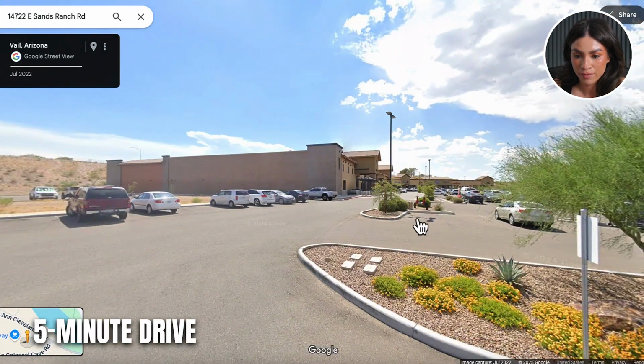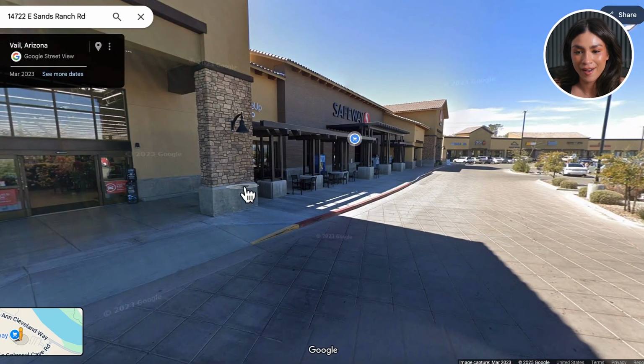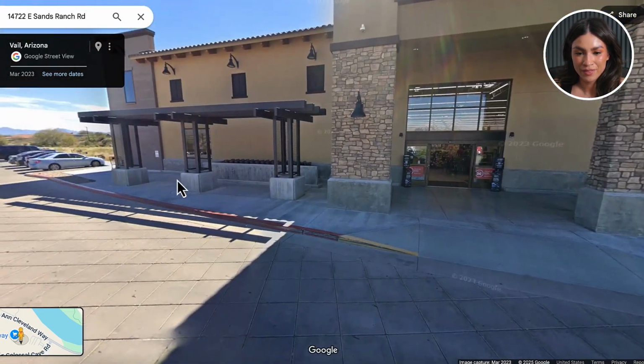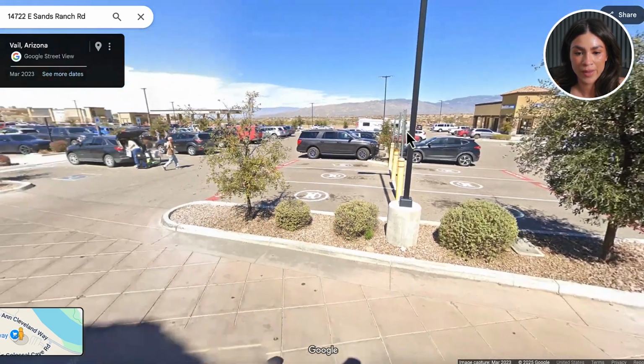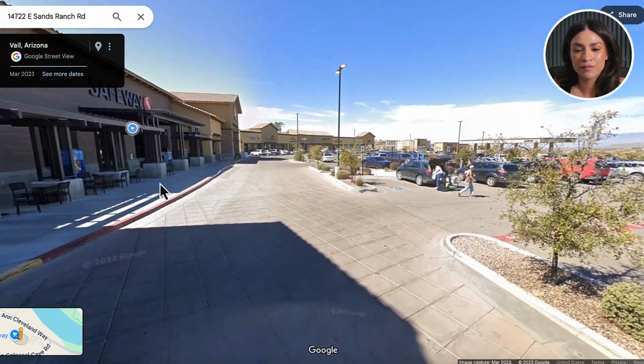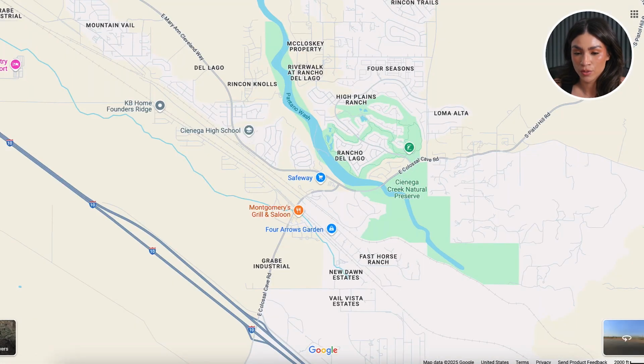Here is the Safeway. I did just see, I passed a Taco Bell from the area. So this is going to be your main grocery area. There are dentist offices, banks right in this area. It's very, very close to Acacia Elementary School. But if you're wanting to go a little bit further, you are very close to the Houghton Center, which has a lot of shopping options.